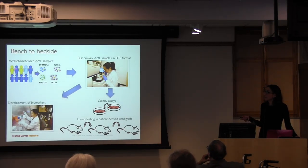In general, what we're doing in the lab is trying to get AML samples, characterize them well from patient to patient, do high throughput assays to evaluate the ability of compounds to kill leukemia stem cells using functional assays, and also develop biomarkers so we can match a drug with a patient.